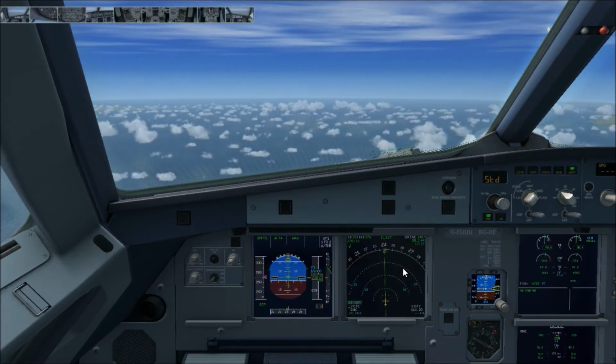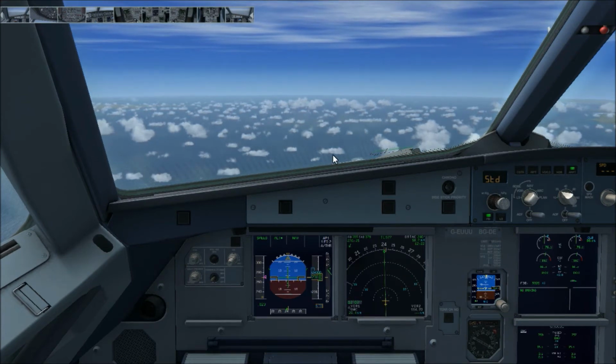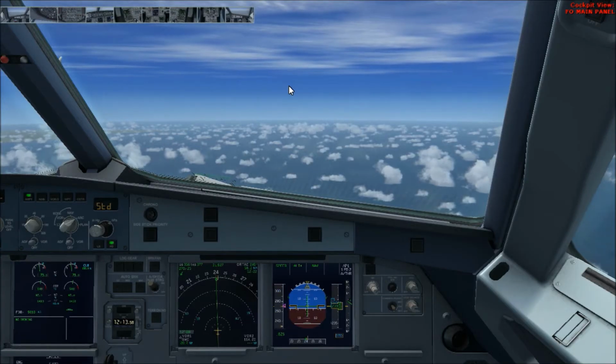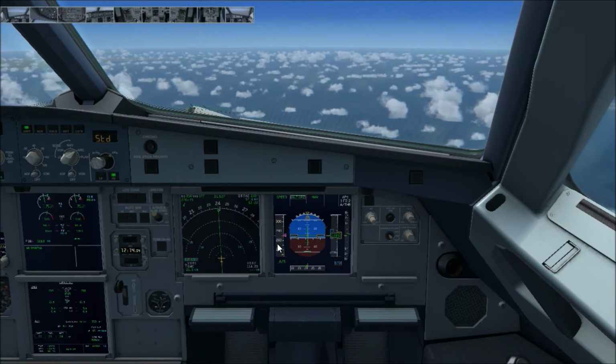I'm going to wait till the co-pilot extends her table. See in a moment she's going to extend her table. Any moment.